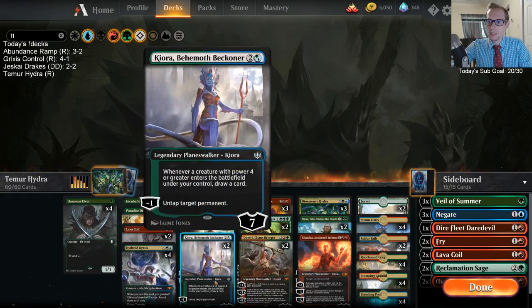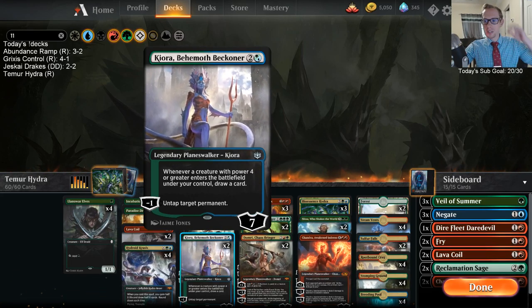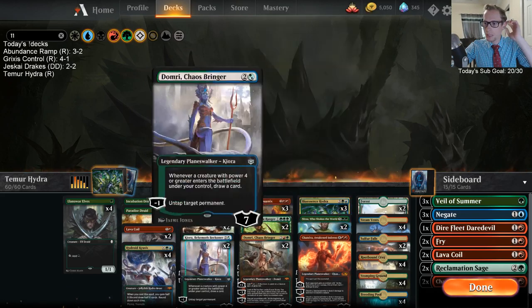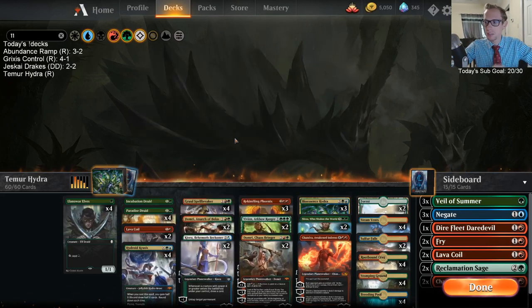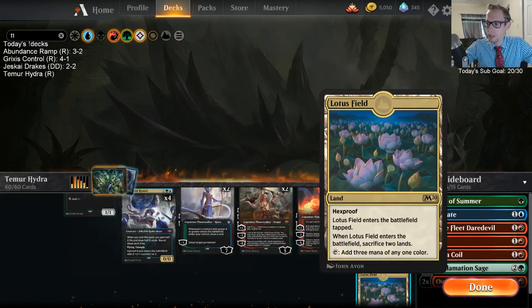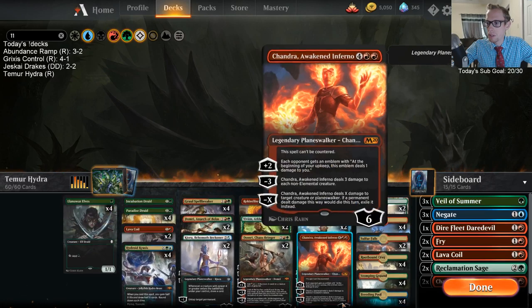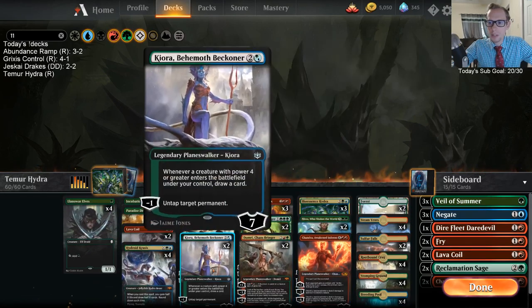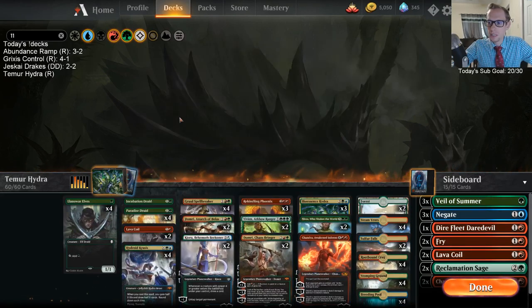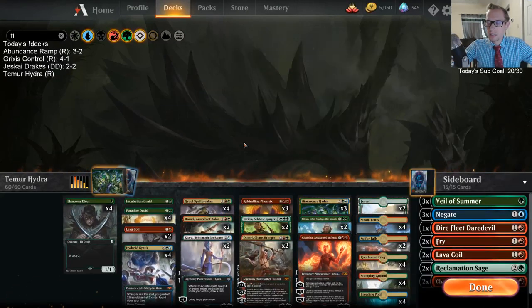Kiora can untap some lands, can ramp us into Bioessence Hydra, also draws cards, also has just a ton of loyalty. Kiora just works so well with Bioessence Hydra. We are going to go ahead and try one Lotus Field in this sideboard here, or sorry, in this mana base. We're trying one Lotus Field. Untap the Lotus Field with Kiora to get a whole lot of mana. We can untap it with Nissa as well.